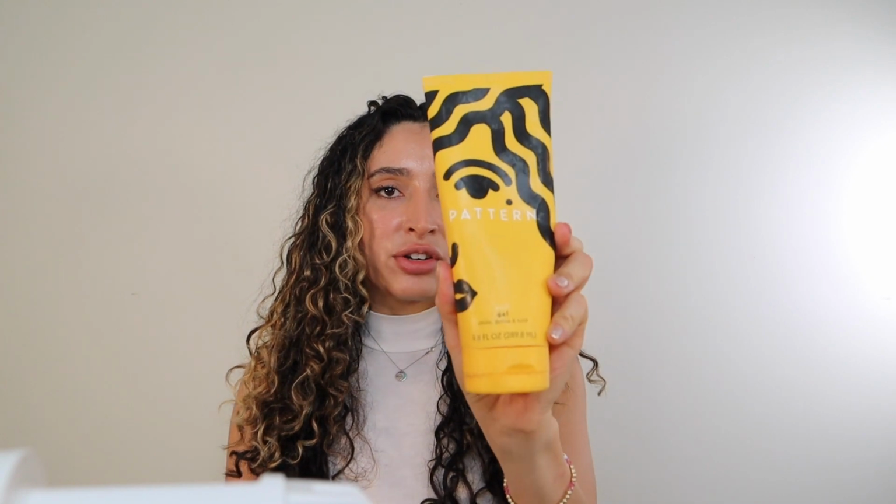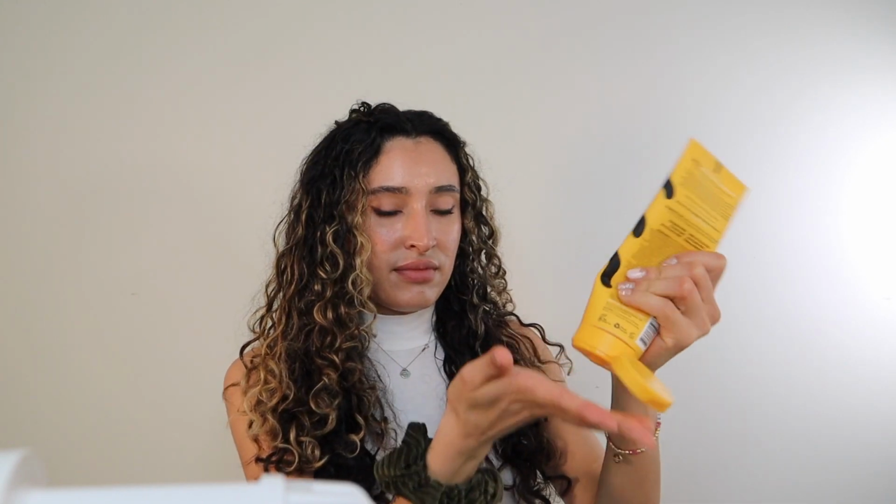So I'm taking my rings off because I don't like to apply product to my hair when I have my rings on. My hair feels so much healthier and it looks amazing. I can't wait to see what it looks like when it's fully dry. I'm gonna apply this pattern curl cream, and then I'm gonna make a viral TikTok breakfast cookie that I saw last night. It looks really good, so can't wait to try that.